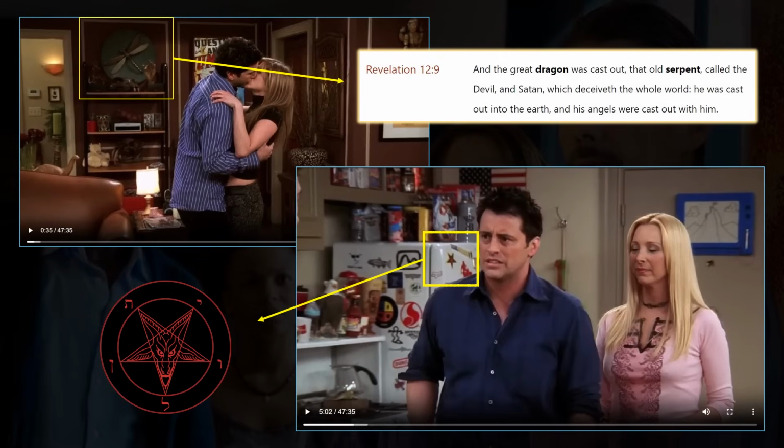All right. So this is at 35 seconds into the episode, and what I was able to capture was this dragon on the back of the imagery. It's a dragonfly, and we've seen the dragonfly come up twice in this decode already with Iridium. And the reference to the dragon we get from Revelation 12:9. And the great dragon was cast out, that old serpent called the devil and Satan, which deceiveth the whole world. He was cast out into the earth, and his angels were cast out with him.